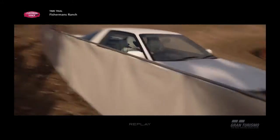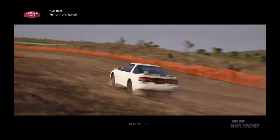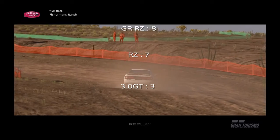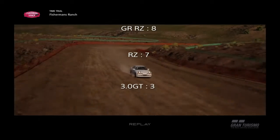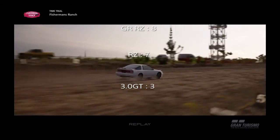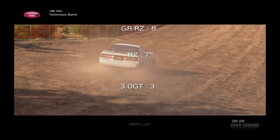So, the Supra RZ ended up getting first in this test with a 3:59, I think it was. Then in second place was the GRRZ Supra with a 4:03, and then barely coming in third was yours truly, the 3.0 GT with a 4:04. So it almost got second, but, you know, it didn't.